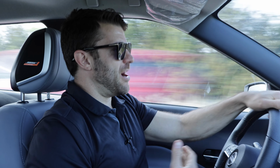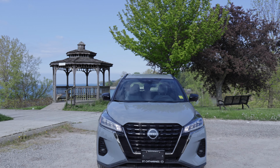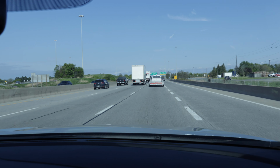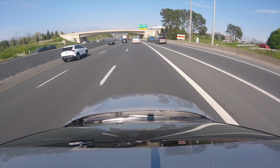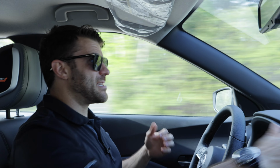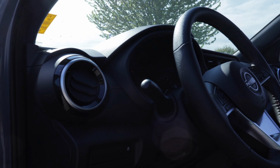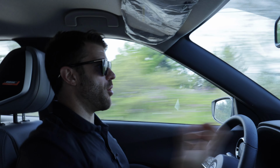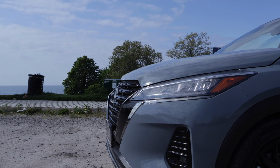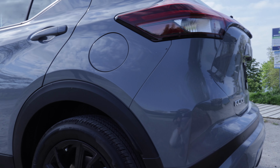So the advantages of the Kicks is it's super affordable and it's a great little city commuter, very nimble for getting in and out of parking spots and great on gas like I mentioned. The disadvantages, really it's kind of a hard interior surface. There's a lot of hard plastic going on and you don't have power and kind of sporty drive feeling that you get. You can hear it as I step on it. For practicality and affordability, that's really the biggest things.